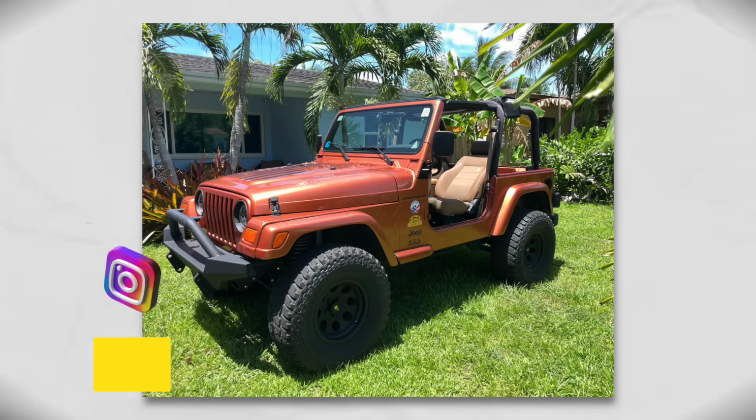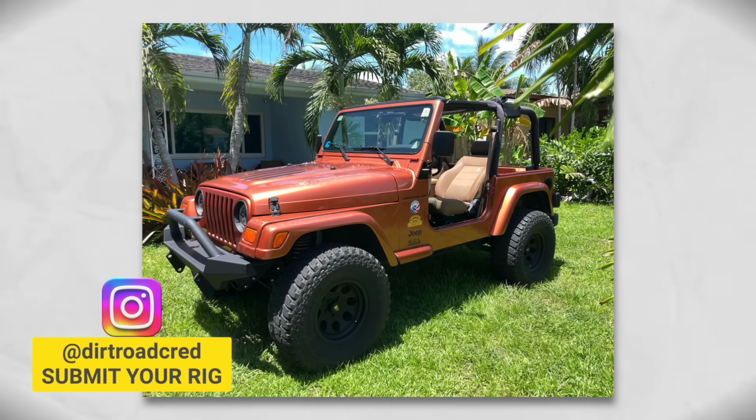In today's viewer rig of the video, we're checking out Woody's '97 TJ. It's not too often we get a TJ submission, but I have a soft spot because I've owned so many of these, and this was my rig during high school and most of college. He said his mom bought this new and about 12 years ago gave it to him. What a great story, I love to hear that. It has about 100,000 miles on the original 4.0 engine and manual transmission.